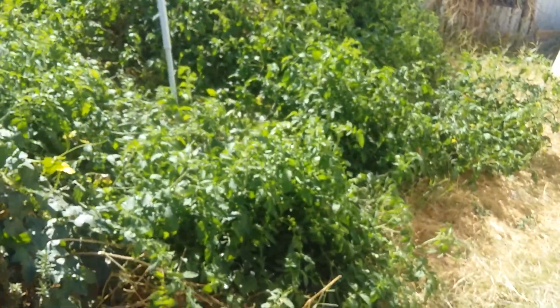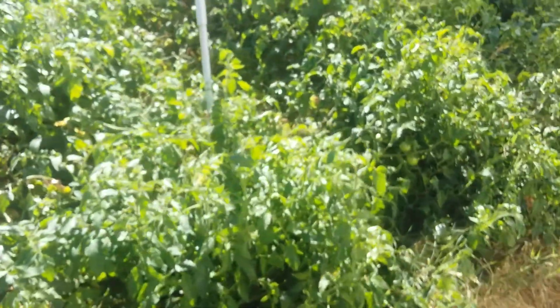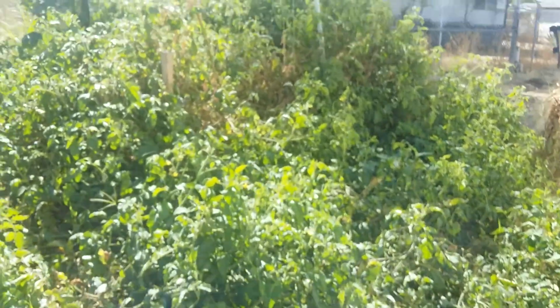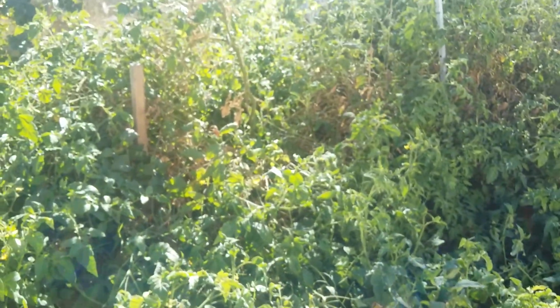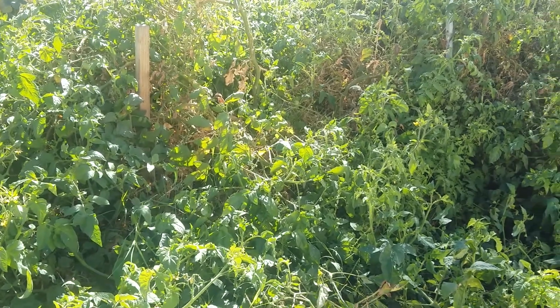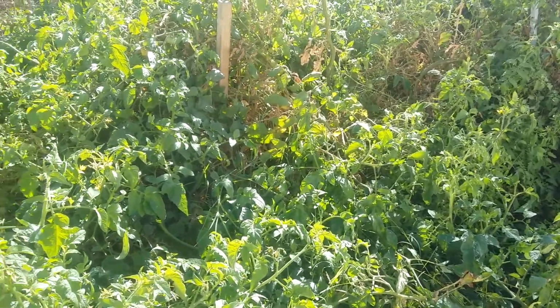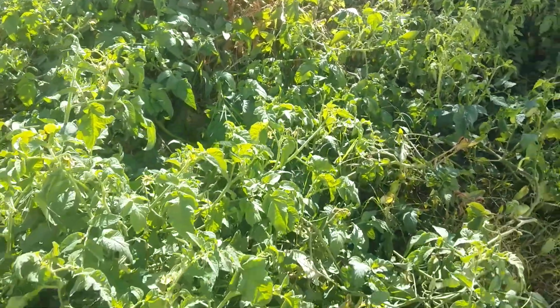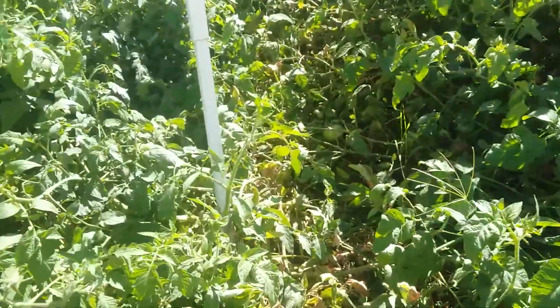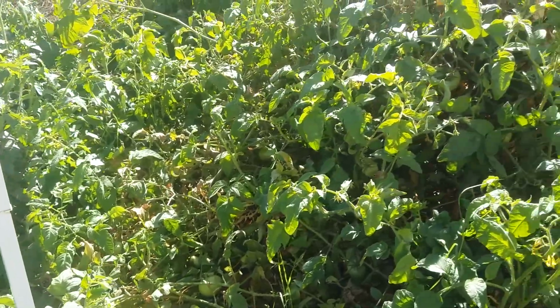I need to feed them. Even though they have lots of wood chips, they still need to be fed. So Epsom salt is good, adds magnesium. Fish water is good, it adds everything. I just put iron in the fish water, so that'll be in there too. And you can foliar feed everything. But there's lots of tomatoes. I just wanted to show you real quick.